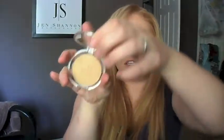I have this ELF Healthy Glow bronzer. Looks like this. And this one's actually really nice too. It looks really dark, but it's not.